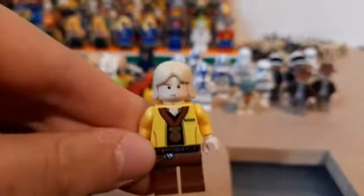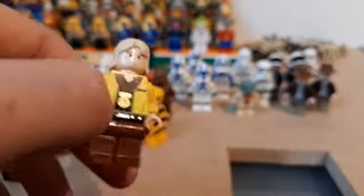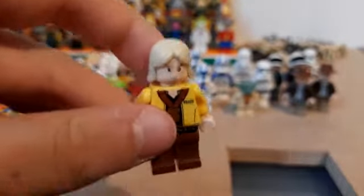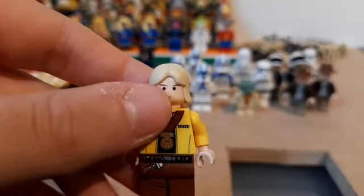You have Celebration Luke. It's actually not a bad figure. And I'm kind of happy I got him with the minifigure haul. Yeah, the minifigure haul. Just a little faded there on the mouth.